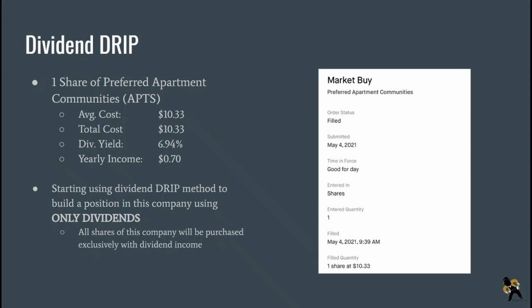So these share purchases are coming completely from money I get from dividends. I'm not using my monthly contributions to buy into this company. I'm purely using the money that is already being given to me by my account, and I'm just placing it here so that it can continue to grow and pay a dividend as well.